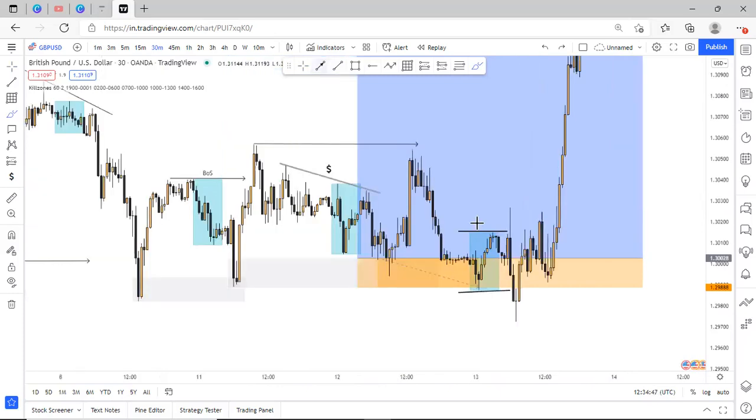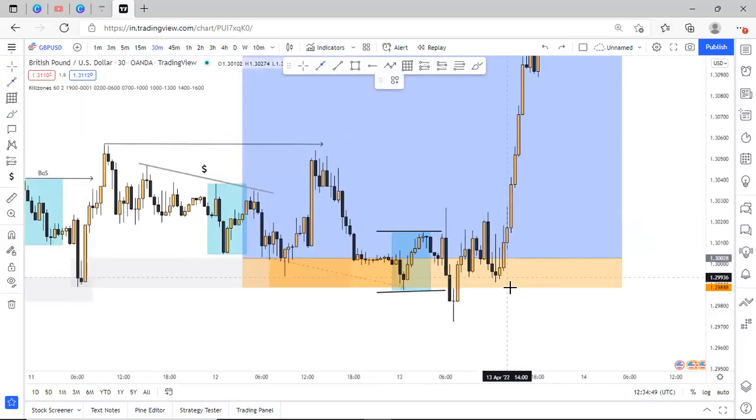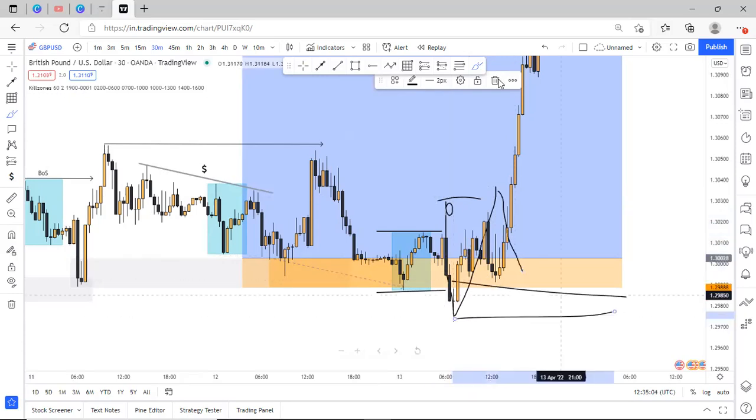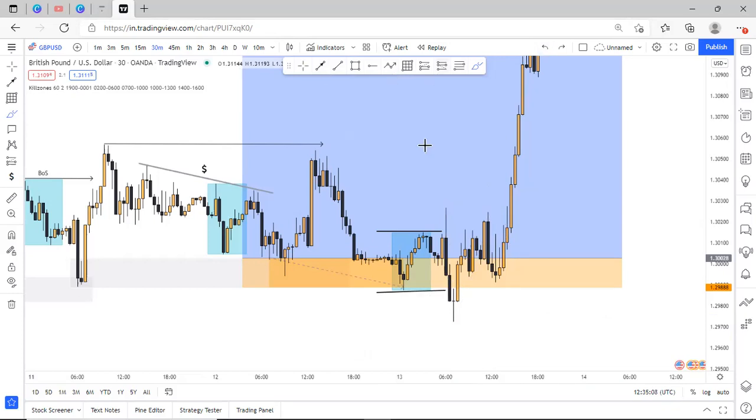And as you can see, I could not get another entry right here, because when we add this push from this lower high to this place, I was expecting a push above this high, then a retracement back down to now take my buy trade to go up. But unfortunately, the market didn't take out this high right here before shooting up.